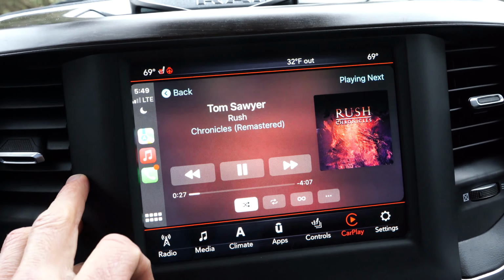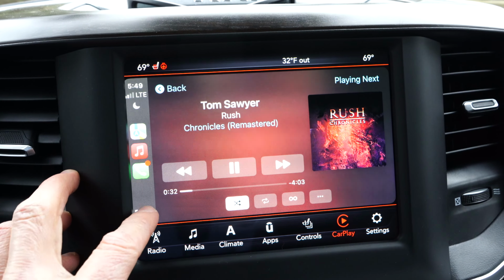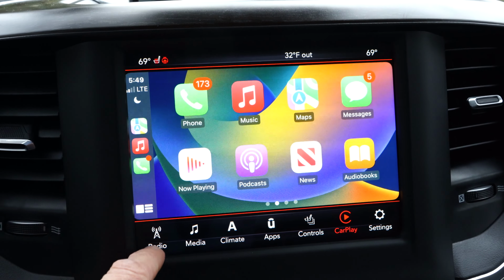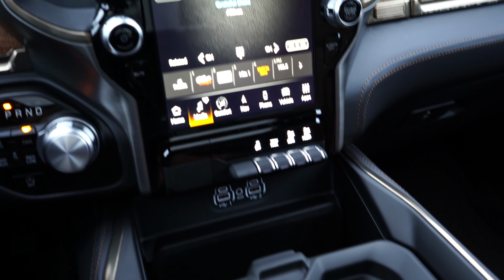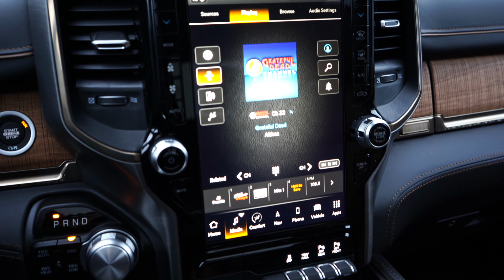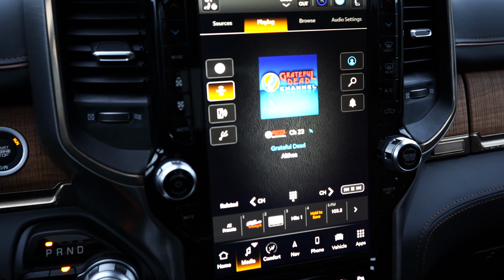So if you want to use the maps from your phone or your podcast app or your music apps, all of those types of things are going to be displayed right on the screen. You don't need to look down at your phone. Taking that even further, last year they added wireless Apple CarPlay and Android Auto. So you don't even have to plug in your phone anymore, and it'll actually send all of that data right to your screen.